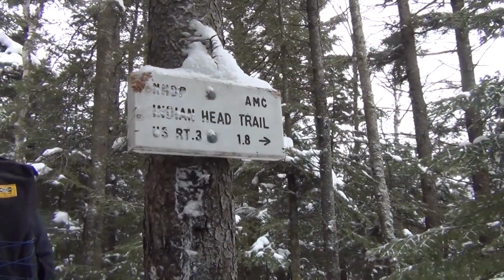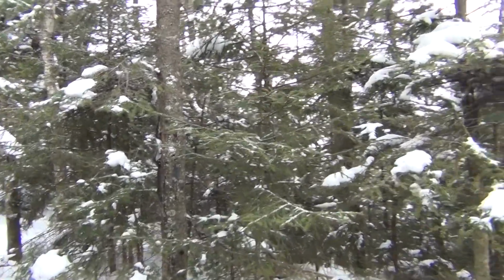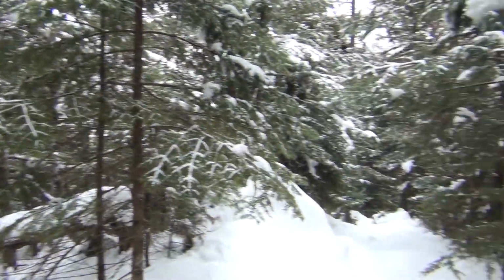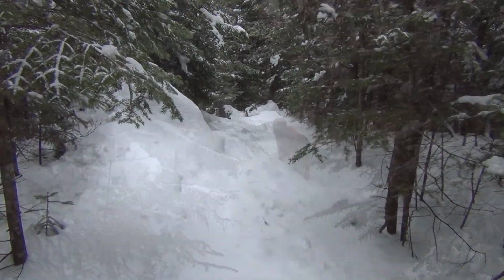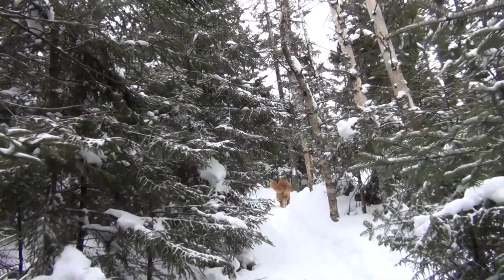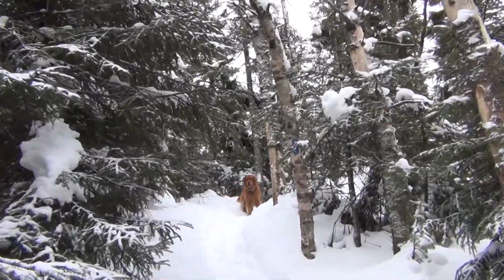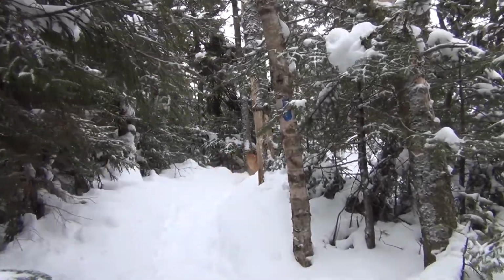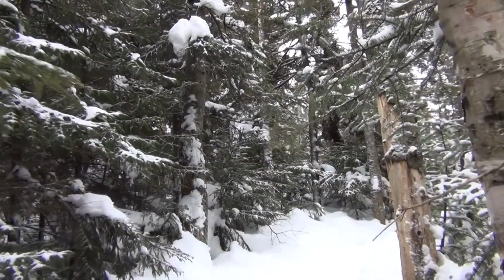So we've come to the junction of Indian Head Trail, and we are all quite happy that we took the Mount Pemi Trail because Indian Head is not broken out. So off to the summit. It's kind of pretty in here. Pine trees have a little bit of snow on them. We think it snowed last night. Or there was a sign on the highway that said there was going to be snow squalls today. So I think we found where they were.